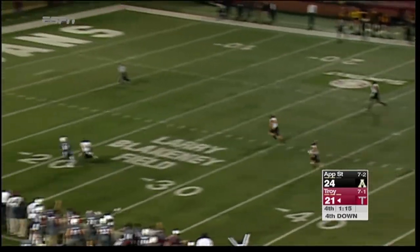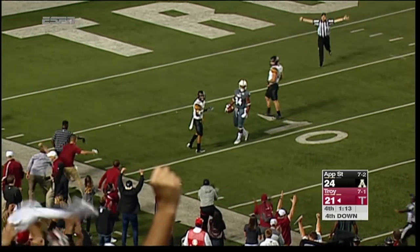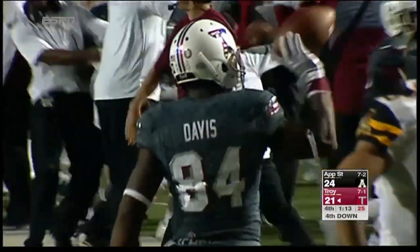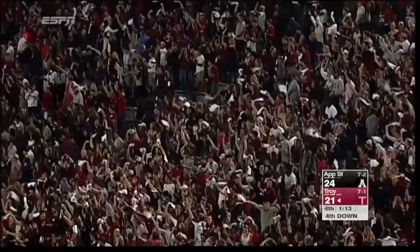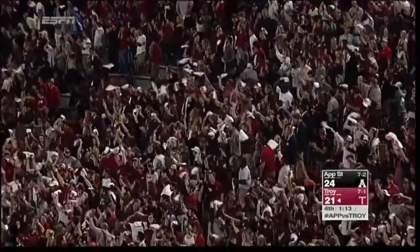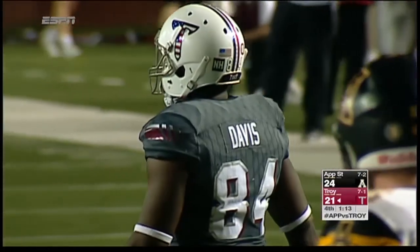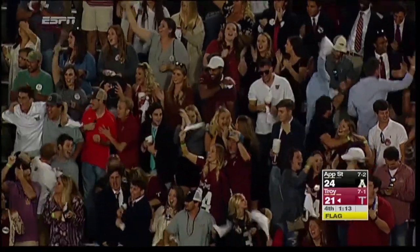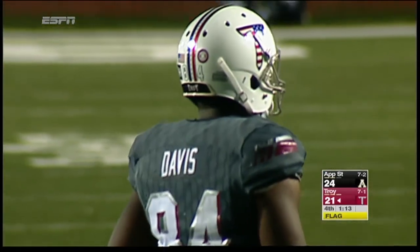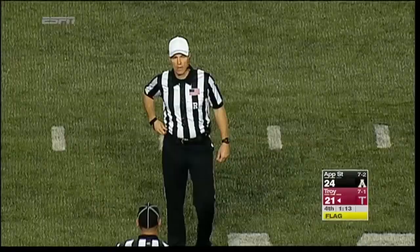Loads up, throws downfield. Looks for Sidney Davis. Got it! At the 11-yard line! And that's going to be pass interference on Appalachian State, too, guys. Yeah, he held him as he tried to make the catch. 11-yard line. That is a huge catch on 4th down. Sidney Davis, the junior from Natchez, Mississippi. Flag is on Duck. They'll wave it off. That is a gain of 45 yards and a huge one for the Trojan offense.